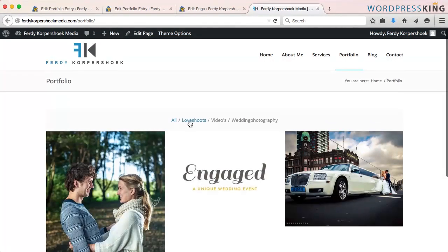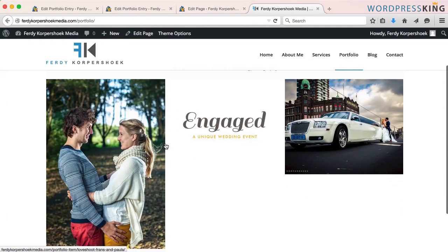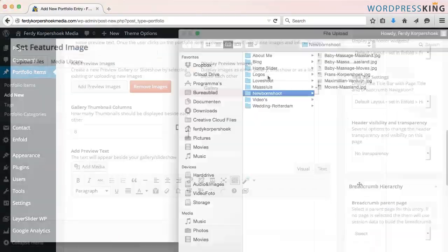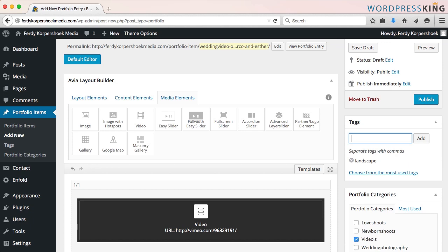So you see already a love shoot, videos, and wedding photography. We are going to create 3 more portfolio items. I'm going to do it fast. I'm going to fast forward so you can see the end result. Place a new portfolio entry. This one I make a new tag for. It's called landscape. Enter. Publish it.